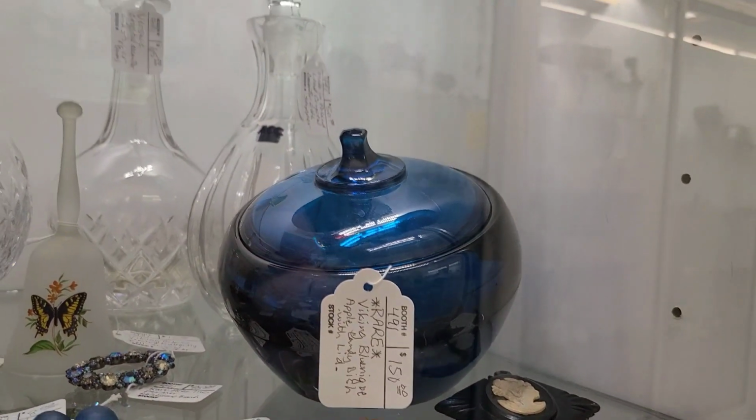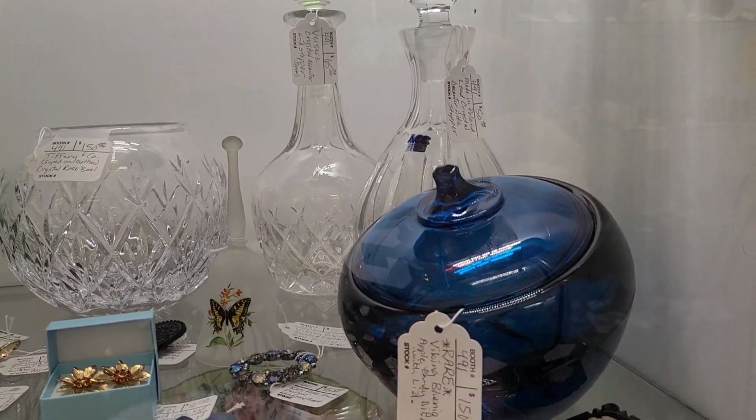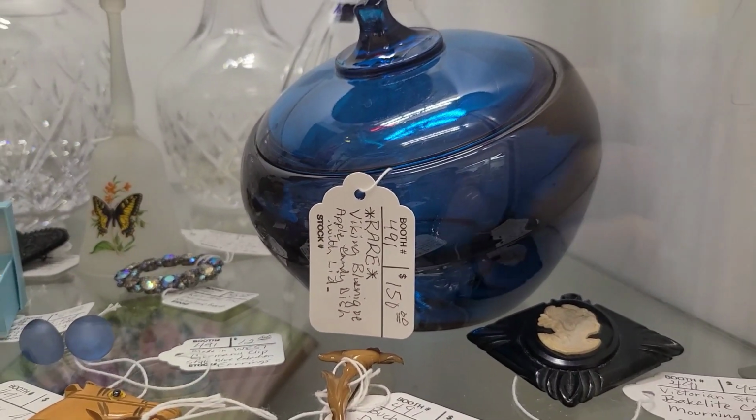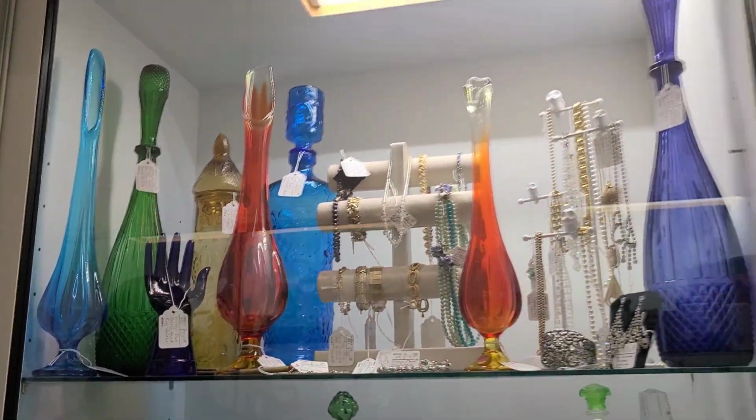So it's like a lidded candy dish, but it looks like an apple. See, like with a little stem. And it's $150 here. I don't know how much they go for, but we're gonna look into it. And then up here we have some more glass.